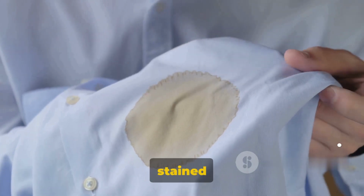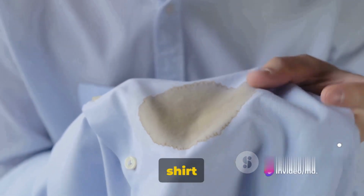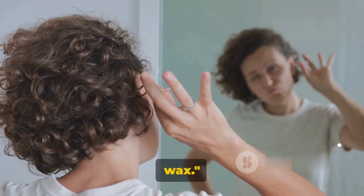Sixth, it's a savior for stained clothes. A little hydrogen peroxide can help lift those stubborn stains from your favorite shirt or dress. Next, it serves as an excellent earwax remover. A few drops in your ear can soften and help remove excess wax.